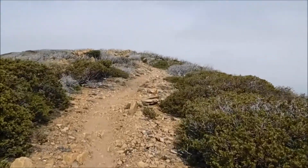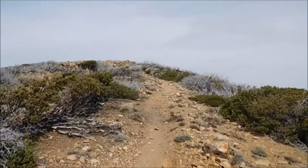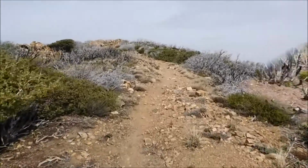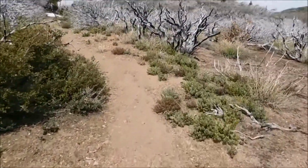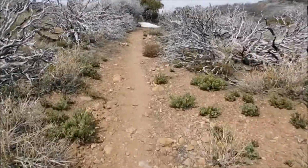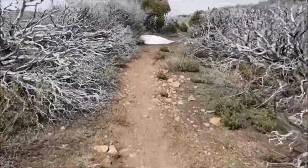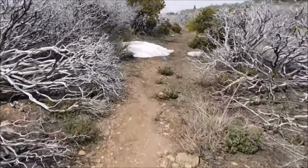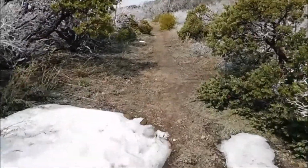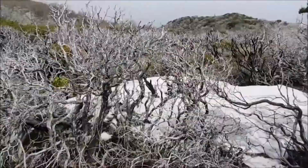It's a little hazy right now, but pretty soon we're going to show you the Coachella Valley, and we're hoping to get a pretty good view from up here. Well, we're at about the 7,000 foot elevation, and as you can see, there's still a little bit of snow here and there. It won't last long now.